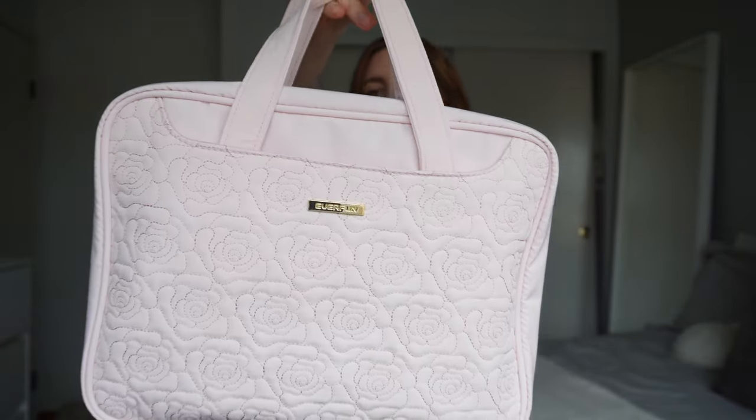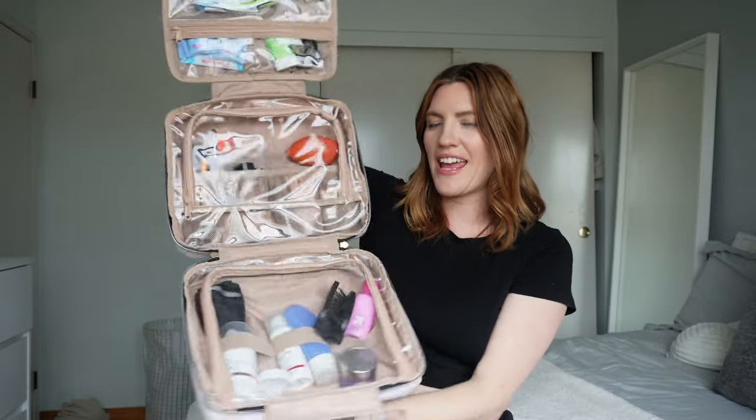I've got the pink color with the beautiful rose stitching on the front of the bag and the back of the bag. Super cute, bigger than what I've had before. If that's what you're looking for, I already highly suggest this. There's pockets in the front of this one. The zipper is really nice and sturdy too. I love that they have a hook with it. Perfect to hang anywhere you want.